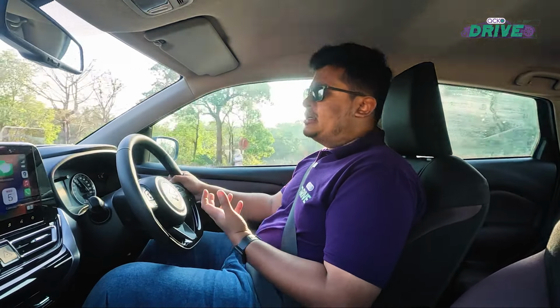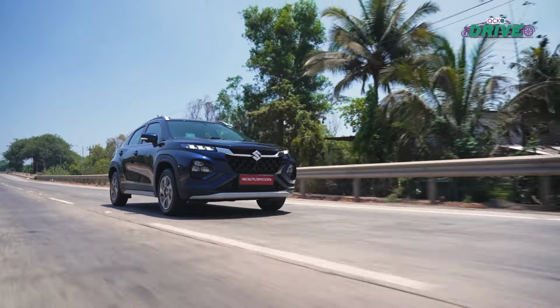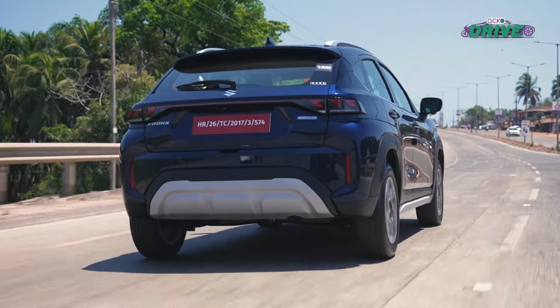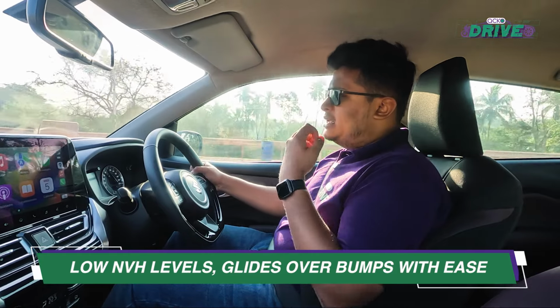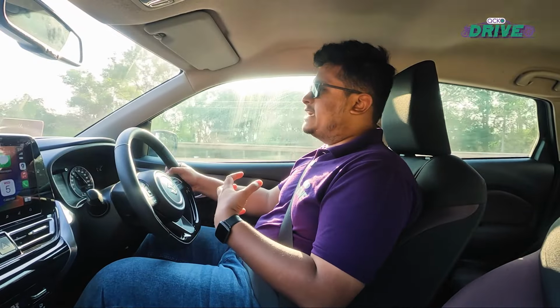Now, talking about the suspension of the car, of course it is based on the Baleno, but the engineers at Maruti have tweaked it slightly. So this one is slightly on the firmer side, but that adds to the driving experience because you glide over bumps quite smoothly, and even the NVH levels are so nice at the lower end, so you really don't get to hear a lot of outside noise seeping inside the cabin, which adds to that pleasurable drive.